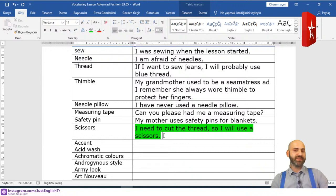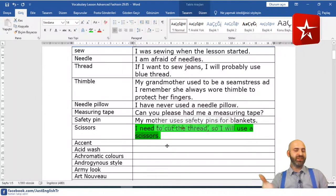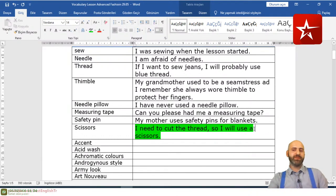Shule, you are correct. A scissors is a mistake. Why is it a mistake? Because scissors is not singular in English. Like jeans, pants, shorts. We can't use them with article a, because scissors has two parts. That's why we cannot say a scissors, and we need to say a pair of scissors.